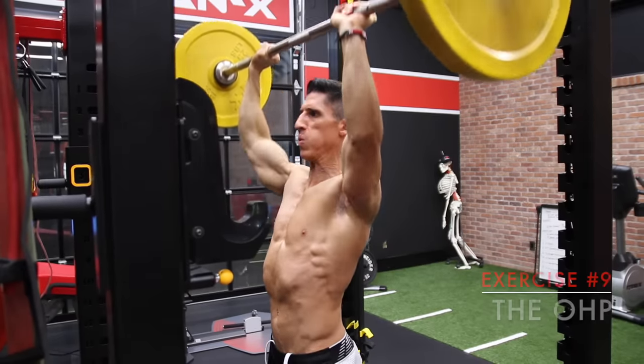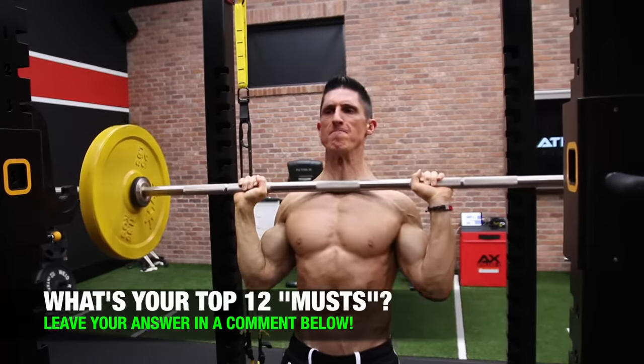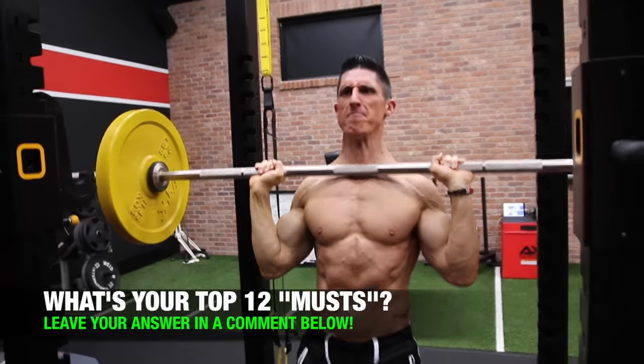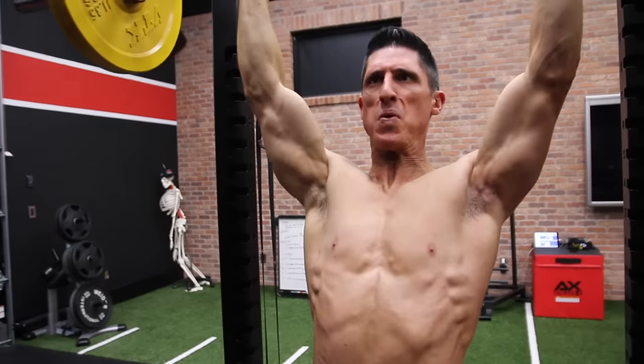Now I get it, the overhead press can not only be one of the most effective strength building exercises in the vertical plane, but it could also introduce some pain into a shoulder that's actually already having a hard time with any overhead pressing movement. And that's because impingement or a lack of shoulder stability can come back to bite you pretty quickly whenever you try to raise your arms up overhead and don't have the mobility to do it.